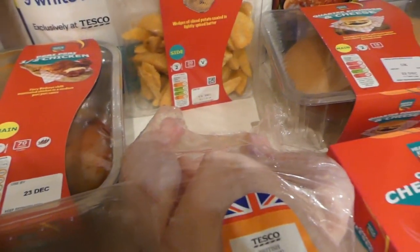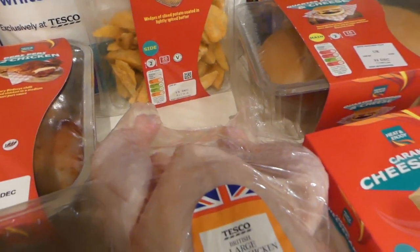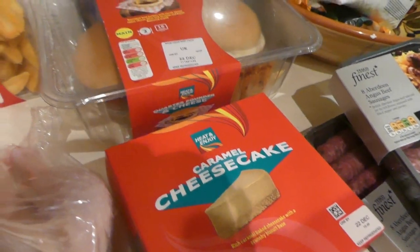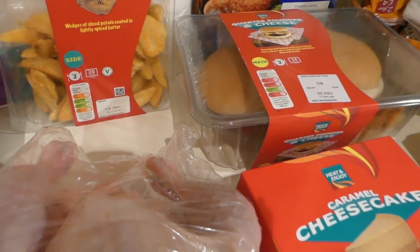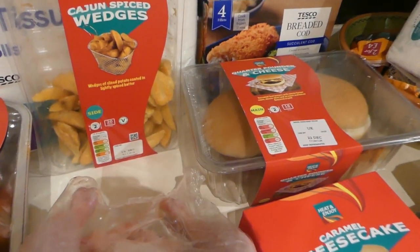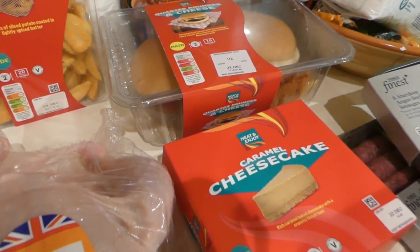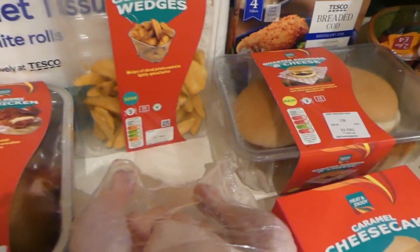But I should have got another side. I was not thinking, I can't believe 2 times I've done this. So all of that came to £16, but if I'd have got another side, it would have come to £10. So I'm really gonna have to think properly next time when I go in. I can't believe that I missed out on that offer again. Ryan was like, don't worry about it, it's fine.